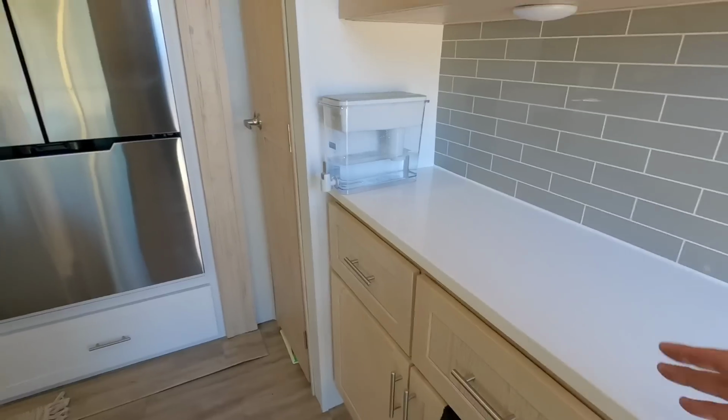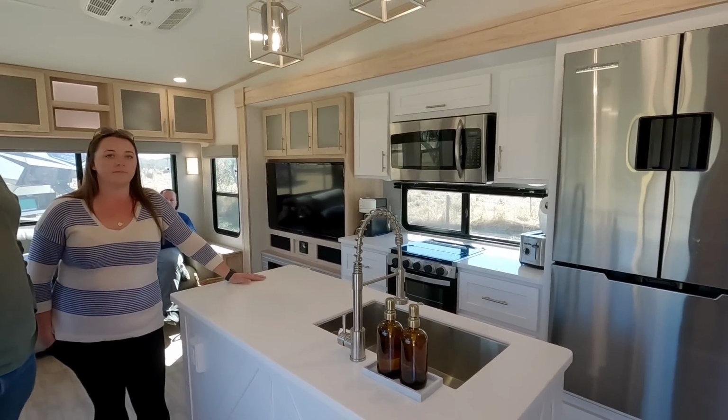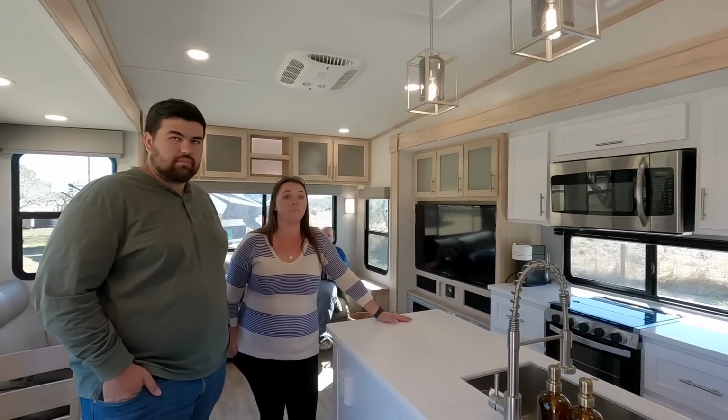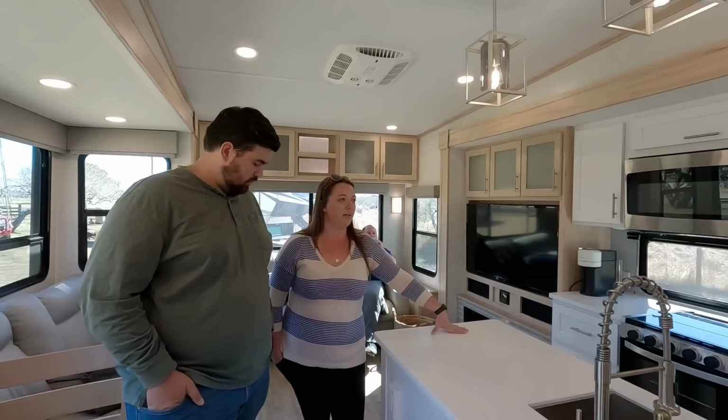A lot of people don't realize that kitchen space is so important, and it only takes going out a couple times and having a feel that you're in a residential style kitchen to really make an RV decision pop and go, wow, that's the right floor plan. Especially when you're living in it full time, it has to be usable enough to cook.